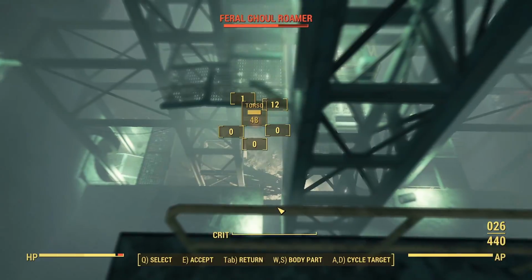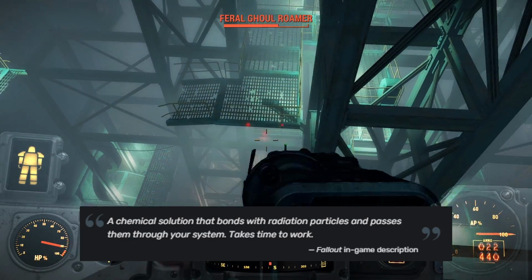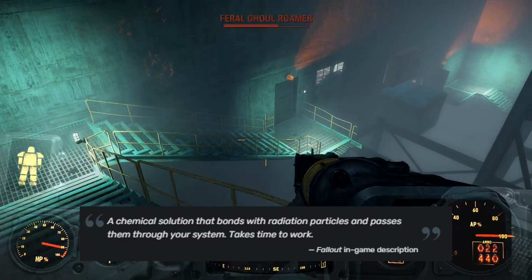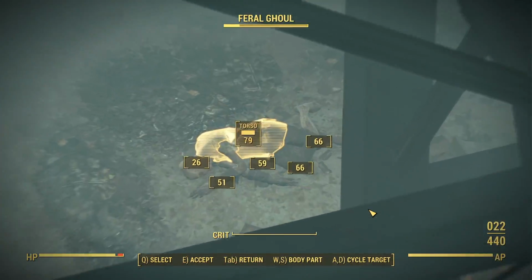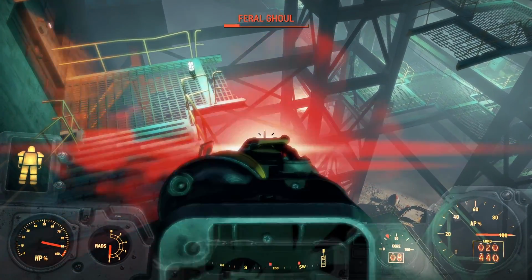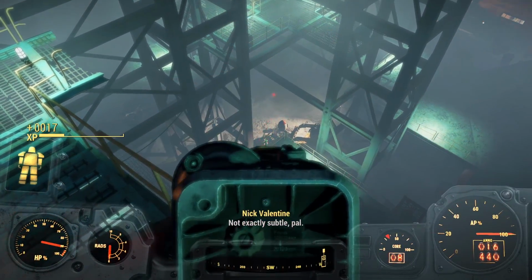The description for the chem within the first two Fallout games notes that RadAway is a chemical solution which bonds with radioactive particles and passes them through your system. And how does it pass harmful radiation through your system? Well, why not send it through your body's natural filter, your urinary tract?